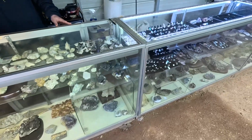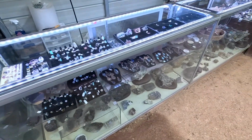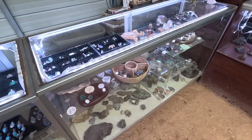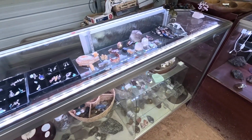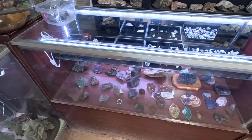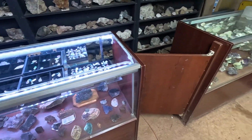If you're not having any luck outside, you can always come inside the rock shop that's right on the property here. It has everything from finished jewelry to rough rocks, not just from their site, but from all over the place. I think there's something for just about everybody here. It's a really nice rock shop.